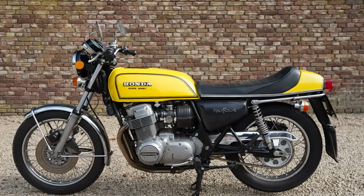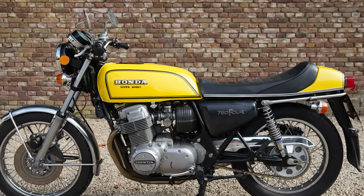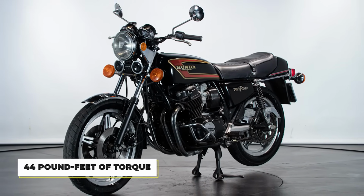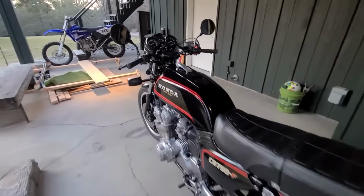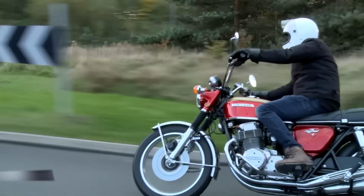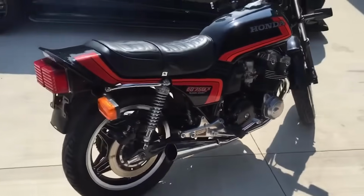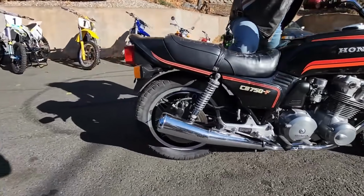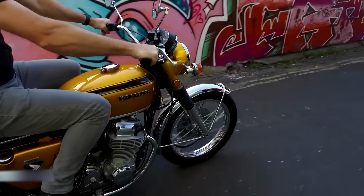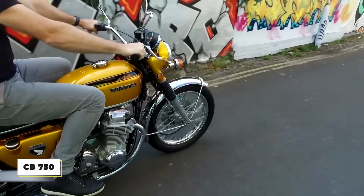Under the tank, this bike came with a 736 cubic centimeter inline-4 engine. It pushed out an impressive 58 horsepower and delivered 44 pound-feet of torque. That was enough muscle to hit a top speed of 115 miles per hour and rocket from 0 to 60 in just about 6 seconds. And that performance didn't come at the expense of daily comfort. The Super Sport earned its name with updated handlebars, more aggressive foot peg placement, and a streamlined design that made it feel lighter and sharper than the standard CB750.